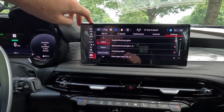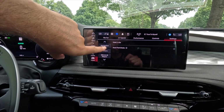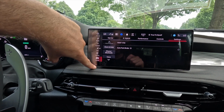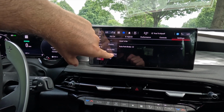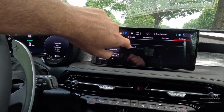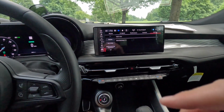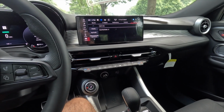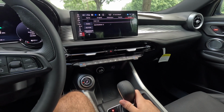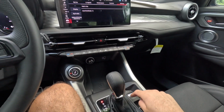Then you get your different settings. Pay attention to these shortcuts. So you can shortcut into navigation, camera stuff, all of these different settings screens. I'm not going to go through all of them. But then you also have your auto park brake, hold and go. That is basically a system in which the vehicle will hold you in place by itself with its braking system. It is a useful feature. However, I wish there was a physical button for that. It makes it easier to turn it on and off.